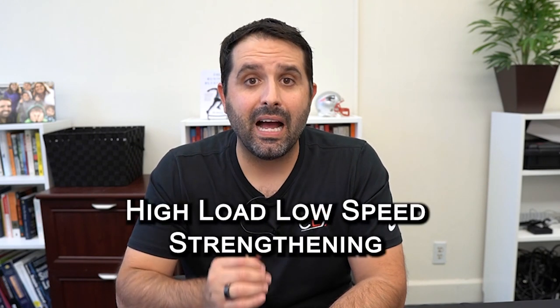The second phase of healing an Achilles tendinosis is high load, meaning a lot of weight, low speed strengthening. So very slow, but very heavy. So you want to either be under a squat bar or holding some heavy dumbbells or kettlebells, wearing a weight vest, but then doing slow calf raise exercises.